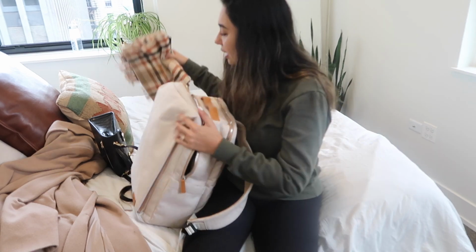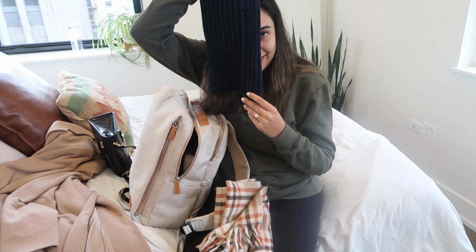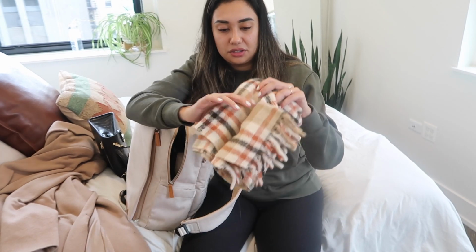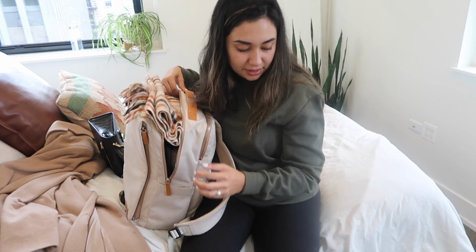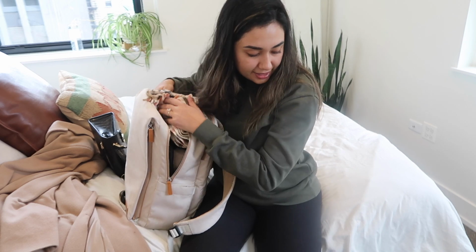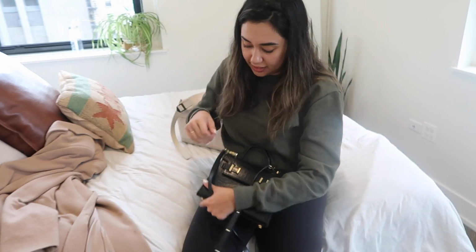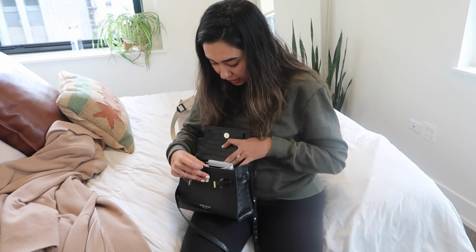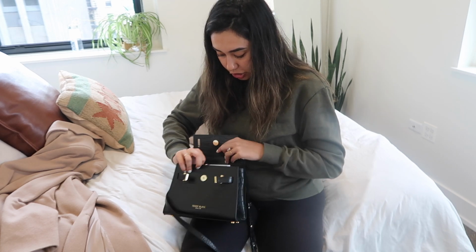And then last but not least, Alex has this super long beanie that he sleeps with on the plane. So that will be in there. And then his scarf. This will just make for an easy pillow or something on the plane too. I guess the only other thing I did forget was we have extra masks within that backpack in a side pocket. And then in this bag, I'll put my camera once I'm done filming this. But other than that, I just have our passports, all of our necessary paperwork and documents, hand sanitizer, my AirPods, and a portable charger and a pen.